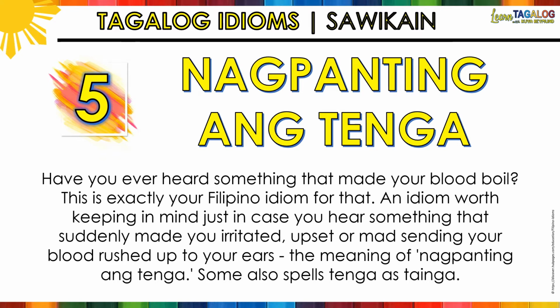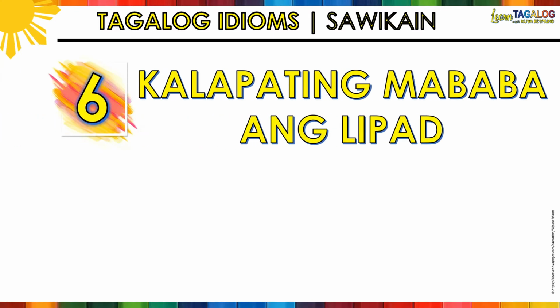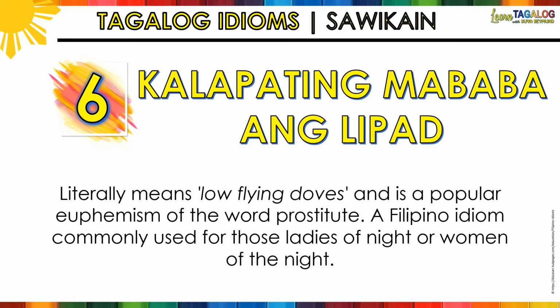Bilang 6, number 6, we have kalapating mababa ang lipad. So this literally means low-flying doves and is a popular euphemism of the word prostitute. A Filipino idiom commonly used for those ladies of the night or women of the night. So that's bilang 6, kalapating mababa ang lipad.